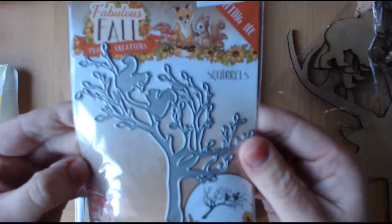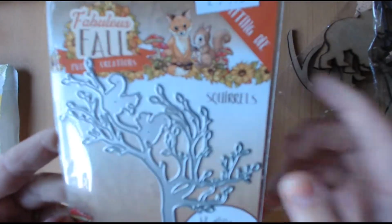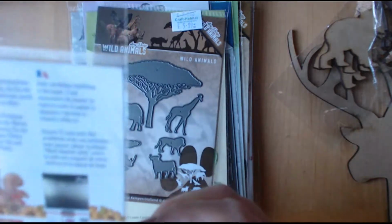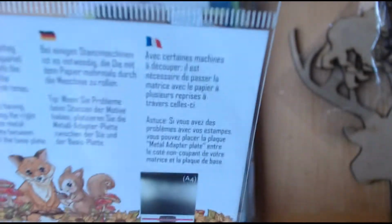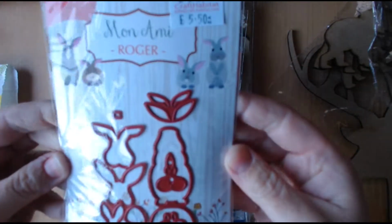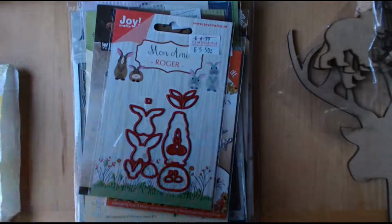And I bought this one. It's the squirrels in the tree, and I think this goes with the rest. Oh no, this is actually a different range, but it will go. Oh, that looks like a nice one. I think I need that. It's got a toadstool and pumpkin and some leaves. Yes, I like that. That's one on my list. And then you've got this rabbit die to put together. I think that's so sweet, and I'm going to cut some out for my friend in Holland.